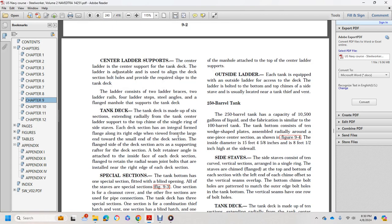The tank deck is made up of 6 sections extending radially from the tank center ladder support, with the top chime and a single ring with a side stave. Each deck section is integrally formed with a flange along its right edge, running from the large end toward the small end of the deck section, and the flange on the side of the deck section acts as the supporting rafter of the deck section. A bolt ring retainer angle is attached to the inside face of each deck section. The flange retains the radial seam joint bolts that are installed near the right edge of each deck section.